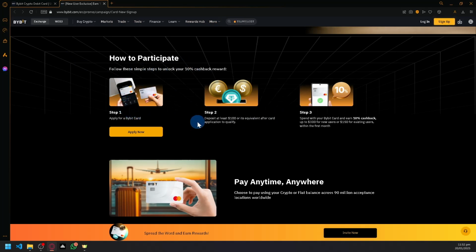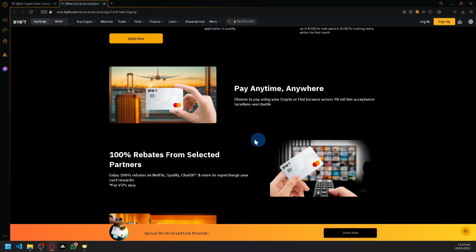First, apply for a ByBit card, then deposit at least $100 or its equivalent after the card application to qualify, and then spend with your ByBit card and earn 10% cashback up to $300 for new users or $150 for existing users within the first month.